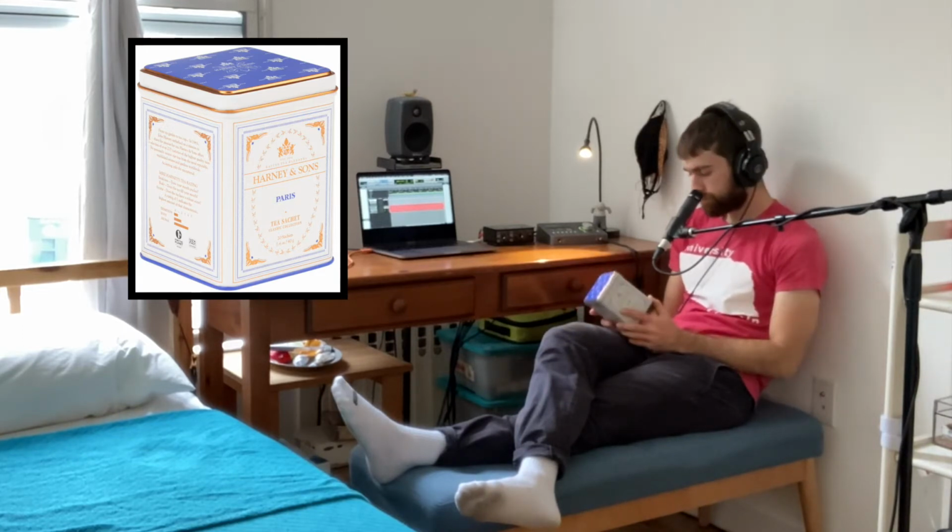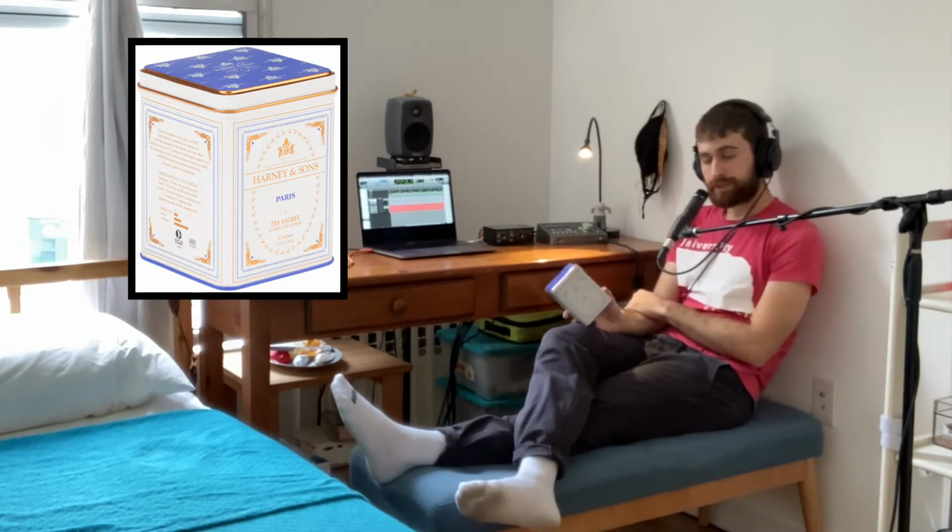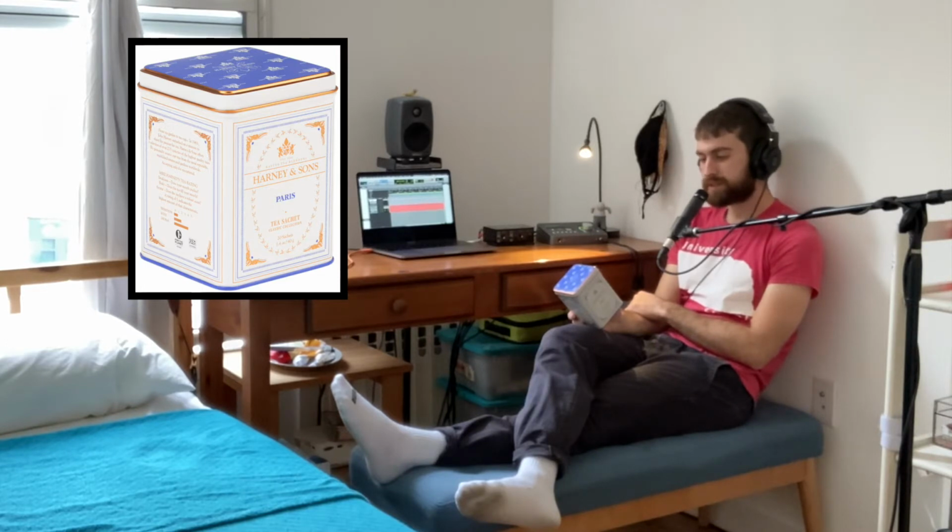As our water continues to heat up, let's talk about today's tea. Today's tea is Paris by Harney and Sons. It's a black tea, and there are 20 tea bags to the box. Let's first read this tea's description. It says, character. This infusion is a delicate blend of currant, caramel, and citrus meant to arouse the senses.